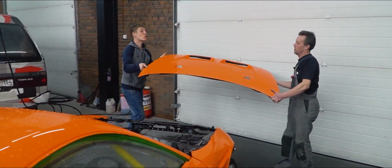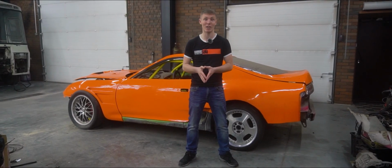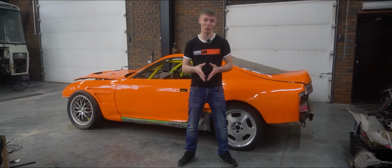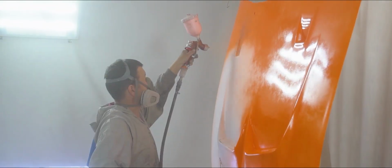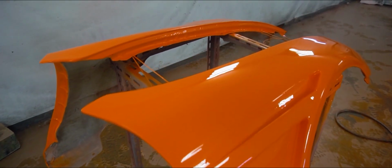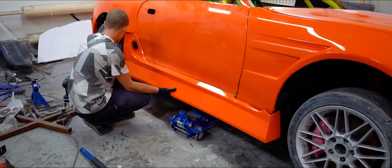Hey guys, I should probably start this video by saying that it has been over 18 months since we began filming this episode, and all this time we've been building up the Supra. Now allow me to do a quick recap. After fixing the shell, respraying it and restoring the plastic, the next step was to sort the engine and the suspension, as well as tend to a few smaller tasks on top of that.